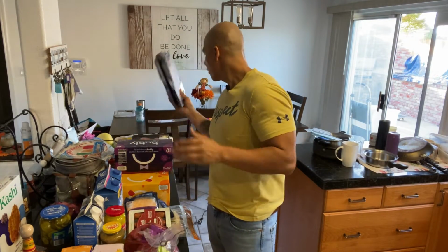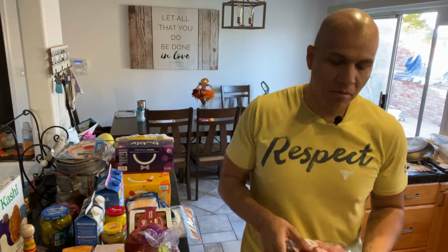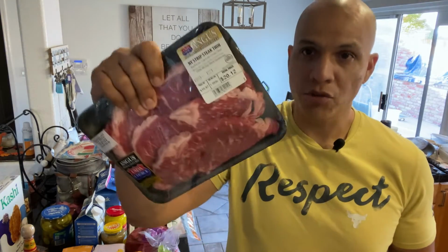Okay, so first and foremost, I got one of my favorite sources of protein, which is going to be New York strips and some top sirloin steak. We always talk about micronutrients coming from plants and stuff of that nature. However, on the macro and the micro, beef is the ticket. I love getting my protein from beef.